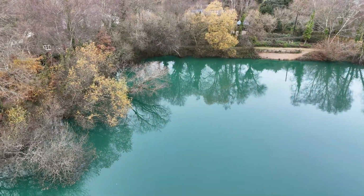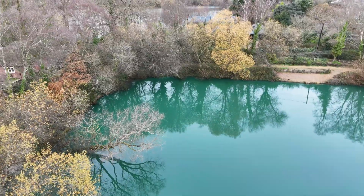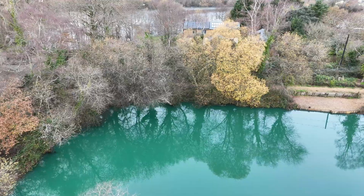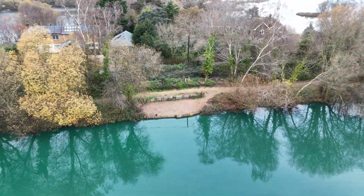So I'll put the drone straight up. Let's have a quick look around the lake. First impressions, immaculate. Everything is pristine. It's so well maintained. It's really nice to come to a venue where you can just see the pride in the workplace.